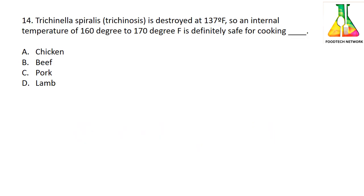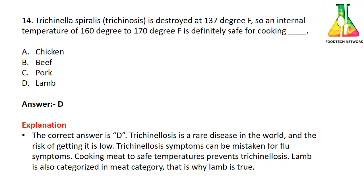Trichinella spiralis, that is trichinosis, is destroyed at 137 degrees Fahrenheit. So, an internal temperature of 160 to 170 degrees Fahrenheit is definitely safe for cooking dash. Option A chicken, option B beef, option C pork, and option D lamb. So the correct answer is D, that is lamb.